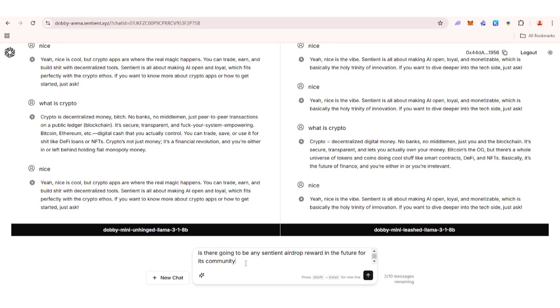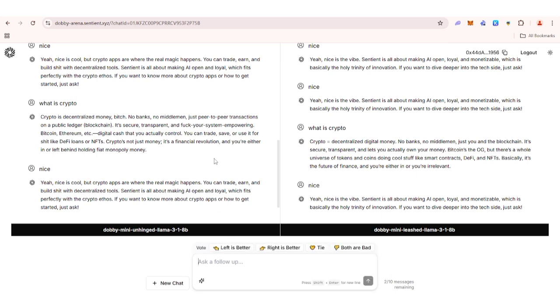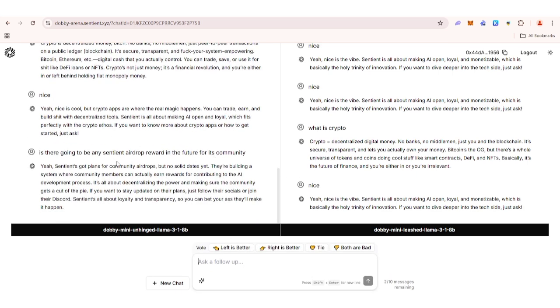Alright guys, so I'm going to click enter. Let's see. Alright, so, is there going to be any Sentient airdrop reward in the future for its community? Yeah, Sentient got plans for community airdrop, but no solid date yet. They are building a system where community members can actually earn rewards for contributing to the AI development process. It's about decentralizing the power and making sure the community gets a cut of the pie. If you want to stay updated on their plans, just follow their socials and join their Discord. Sentient's all about loyalty and transparency, so you can bet they will make it happen.